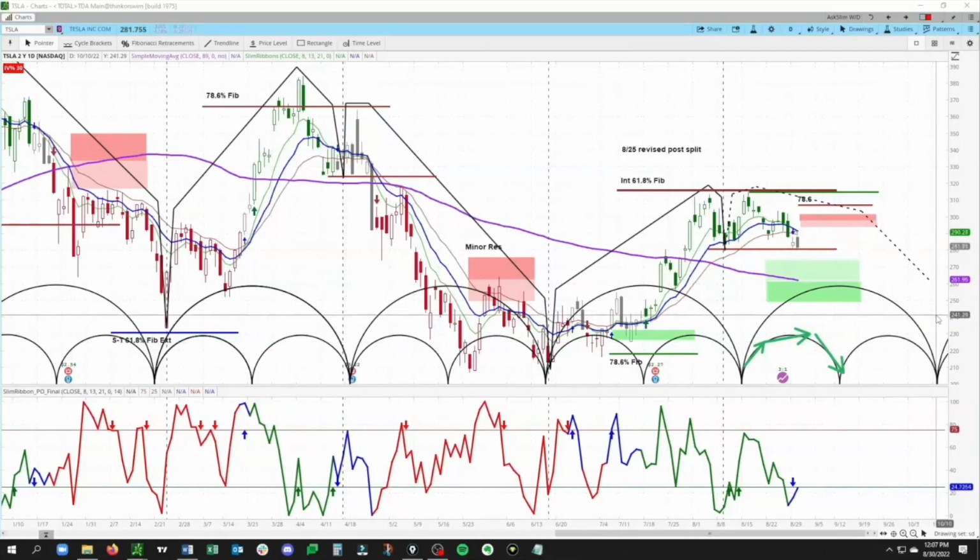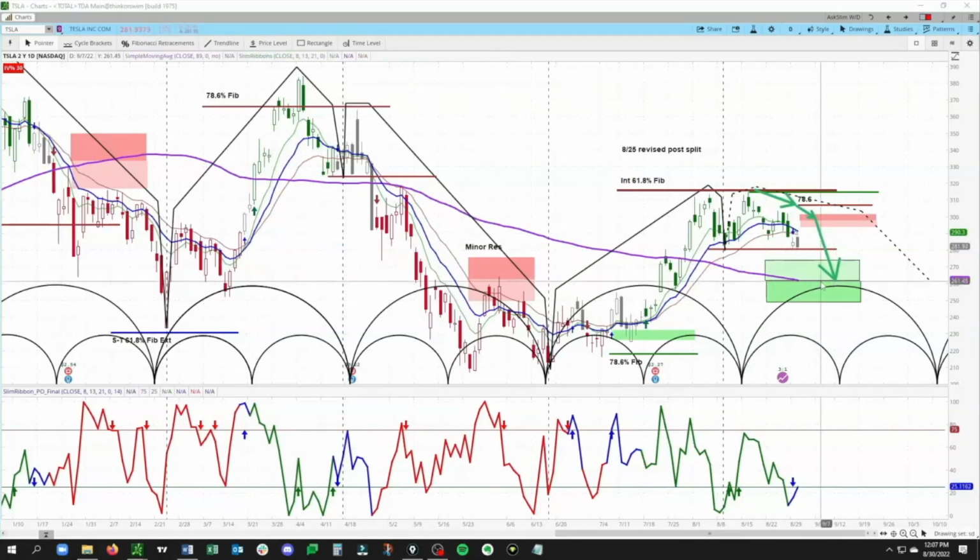So some of the evidence favors waves on the downside here. A likely sell-off further down into the middle of this zone, which comes in around the 261 area, then a bounce off of that minor cycle rising phase, and then another hit on the downside after that into the middle part of October. So hopefully this helps you visualize the move that we are looking for here in Tesla.